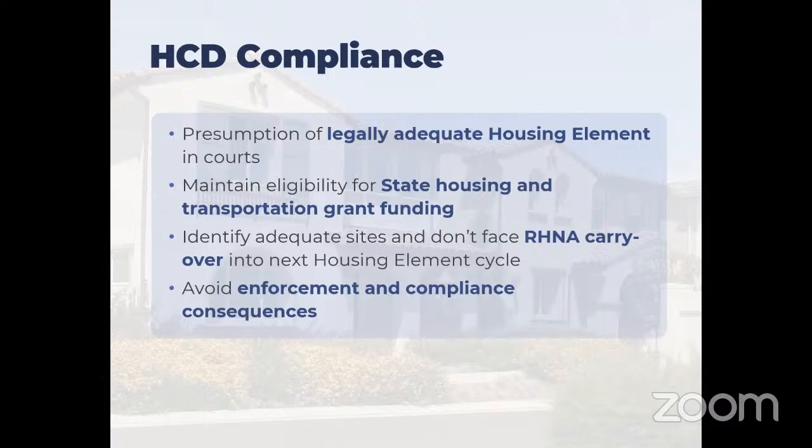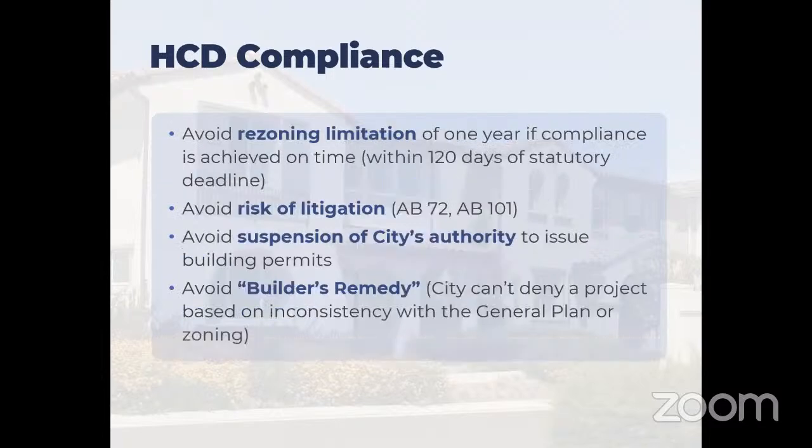If you have a housing element that's out of compliance with state law, you would also see enforcement efforts from the state. Specifically, the state HCD has created a new division, the Housing Accountability Division, which will be monitoring jurisdictions for the compliance and enforcement of their housing programs.